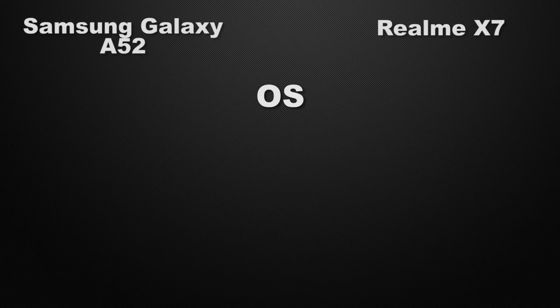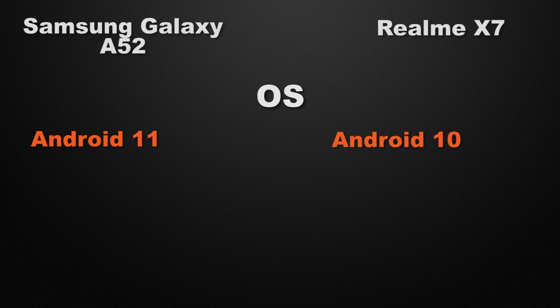Moving to the performance of the devices, let's talk about the operating system of the devices. A52 has Android 11 support. On the other side, X7 has Android 10 support. So the winner here is A52 because it has a newer generation of operating system.